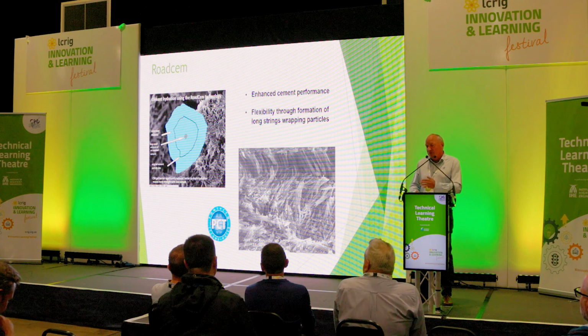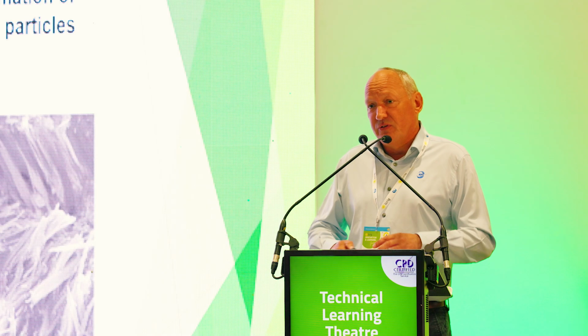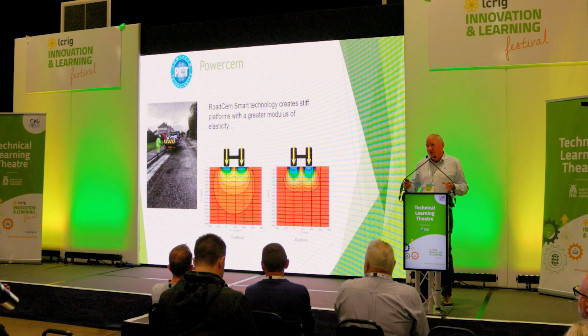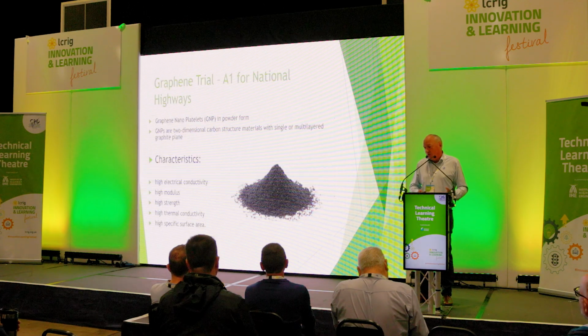Again, come and have a chat with us about more detail, but it increases the flexibility just by altering the way the cement hydrates. And it keeps a stiffer, shallower surface. The traffic is less likely to impact the clay layers below, again making them a more robust surface for the road.